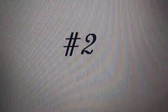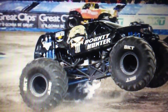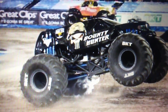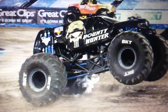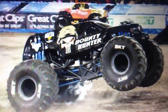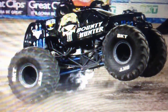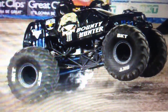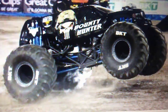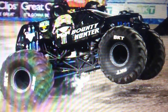Number 2. And at number 2, we have the 2018 Bounty Hunter. This thing just looks like Jimmy Crean just slapped an RC body on a monster truck. It's so small. Now I did see this truck in real life. The chassis and the shocks are big, and the wheels just look absolutely massive compared to the body. Now I know Jimmy Crean's kind of a small person, but small, I mean, the truck, I'll give it that it's very, very tough.